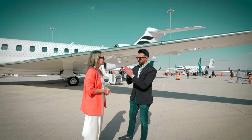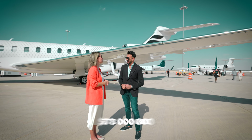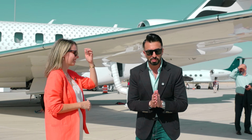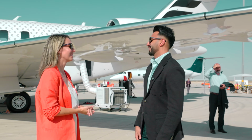And now, the big question. How much is something like this going to set you back? So the list price for a Global 7500 is $78 million. $78 million. This is the Bombardier, guys. This is the Rolls-Royce of jets. And thank you so much, Christina, for showing us this beautiful aircraft. My pleasure. Thank you.